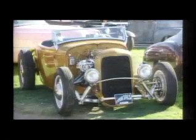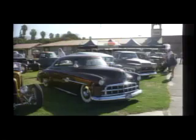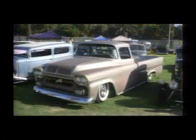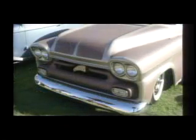Chop tops, Frenched headlights, traditional hot rods. Now, you probably saw a lot of old speed parts, too, on some of those traditional hot rods. You did. And this one's got a nailhead Buick in it. Jeez, man, some gorgeous cars. How many cars would you say were at this thing? There were well over 600 cars at the Primer Nationals, and they were just amazing cars.